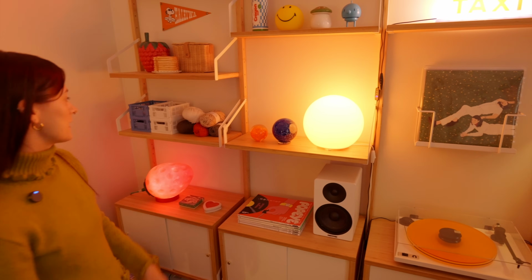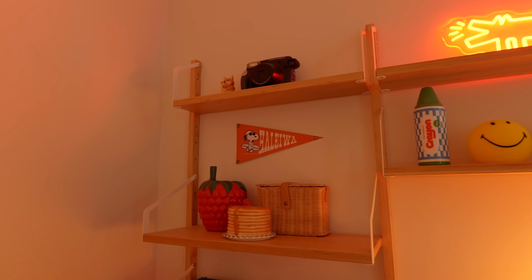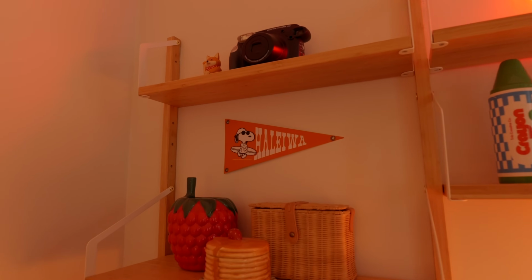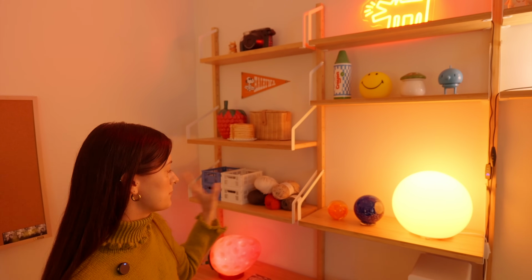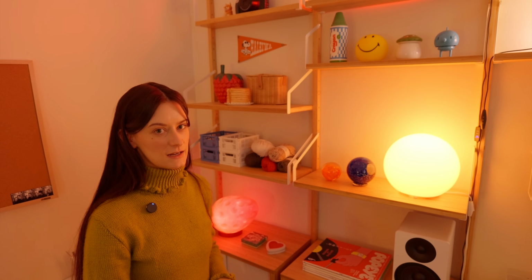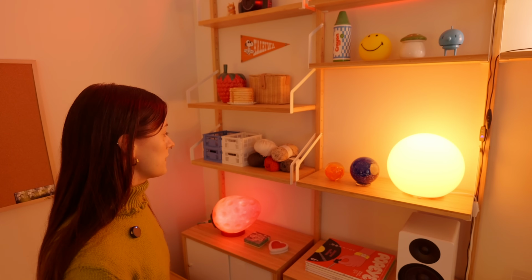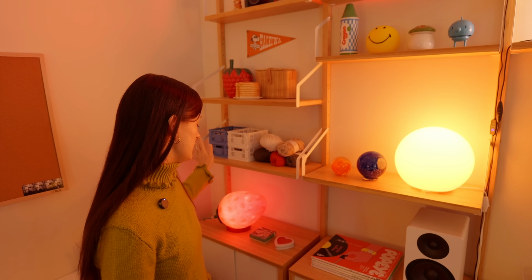Over here I have a mix between some fun decor, another one of the Manekineko Shiba toys, and then as well as some upcoming projects. I'm a knitwear designer and I work in a yarn store currently teaching knitting and other fiber arts. So I like to keep some of my works in progress on display, as well as some tools kind of hidden in here.